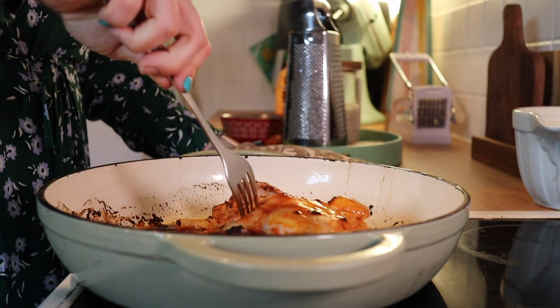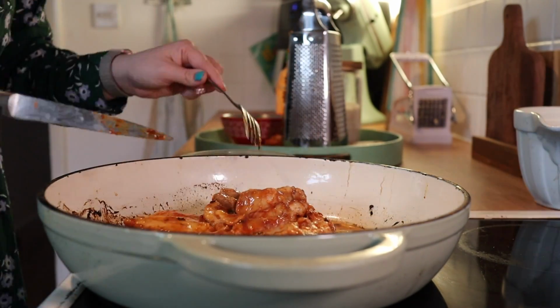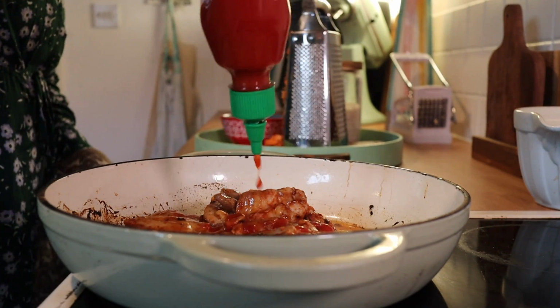I just have a bog standard microwave, and that's all I do. I do add some salt into the rice as well. You're going to microwave that for exactly 20 minutes. When the rice is finished, take it out, stir a knob of butter in the rice, and it should be perfect.